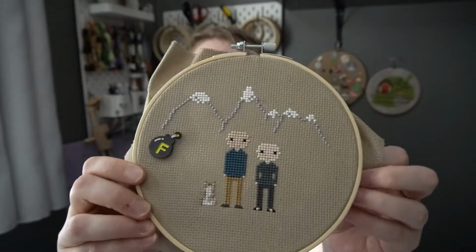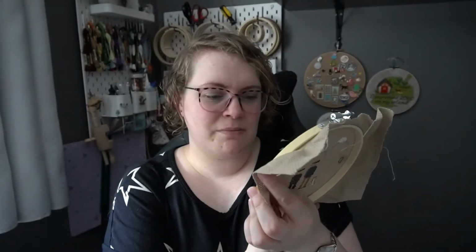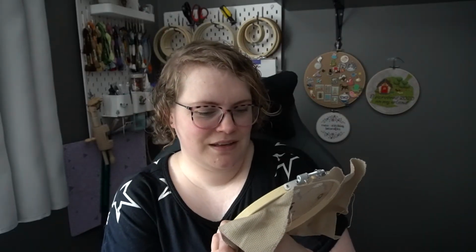Continuing works in progress. Yes, I have a lot. I haven't done a lot on this one since last time, but I know that I worked on it. I finished all the cross stitching on the little cat, and I started the back stitching. I did the little mouths. This one is cute. I like this one. I need to keep focusing on this one going forward, because I need to get it out the door pretty soon, so yay.